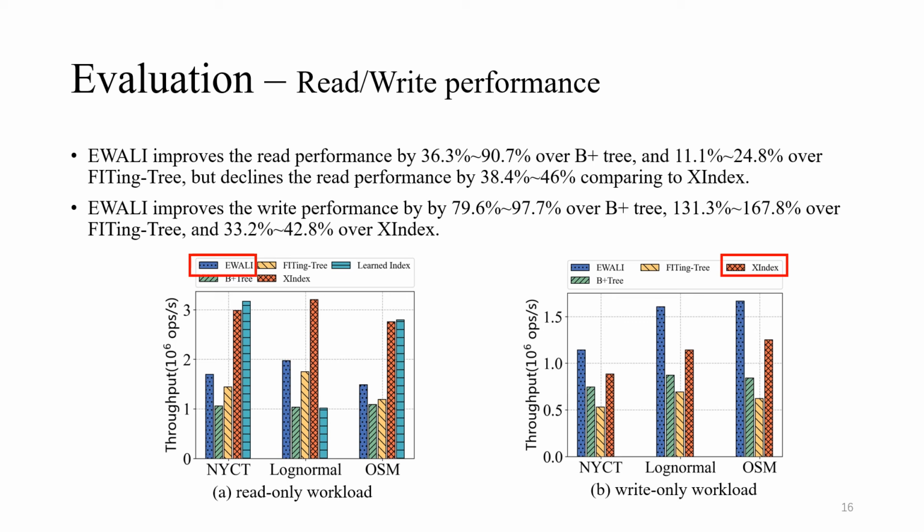As shown in Figure B, on the write-only workload, L-Valley performs best, and the reason is that L-Valley adopts the dual buffers and the delayed update mechanisms. The sorting and merging are done by the background thread, which greatly reduces the write blocking.